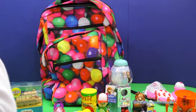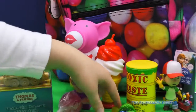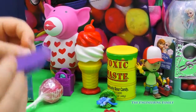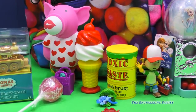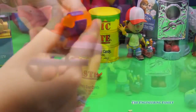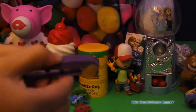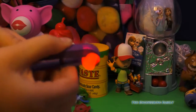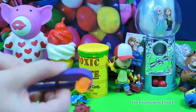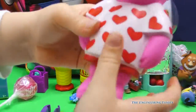All right. That's pretty cool. Oh, assistant, what's your favorite thing? Is it the gold train, or is it, oh, you like the light up gummy bears? Glow worms. The light up glow bugs? You like the light up gummies? Yeah. That was one of your favorite things? Yeah. That was pretty cool. What else did you like? Oh, you like the popper too?